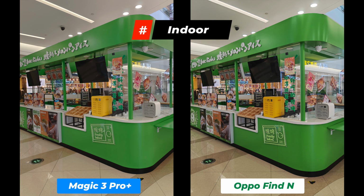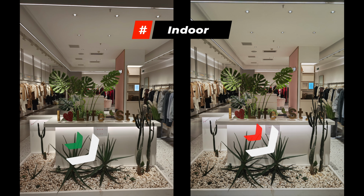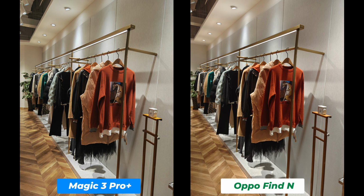I have mentioned this in many of my camera comparison videos. Almost all smartphones struggle in different types of artificial lighting conditions. Let's start with indoor photos. Yes, I have taken all the photos in auto mode with auto HDR on, but I have disabled any type of AI optimization. Saturation and white balance is the biggest issue, and it makes the differences more visible.